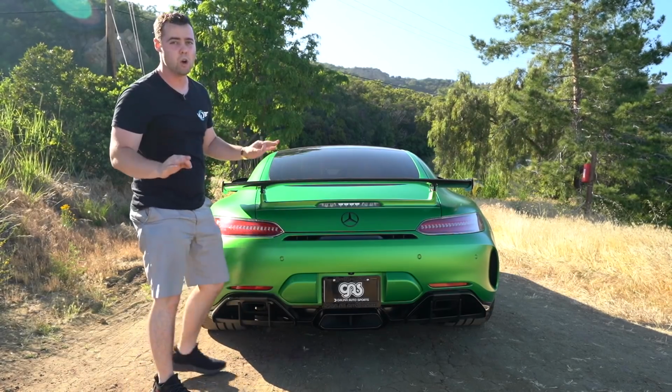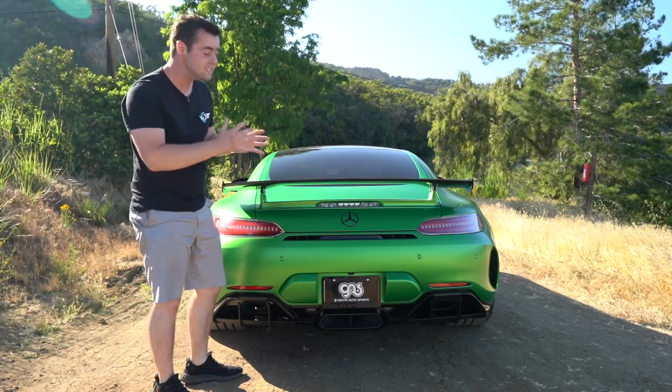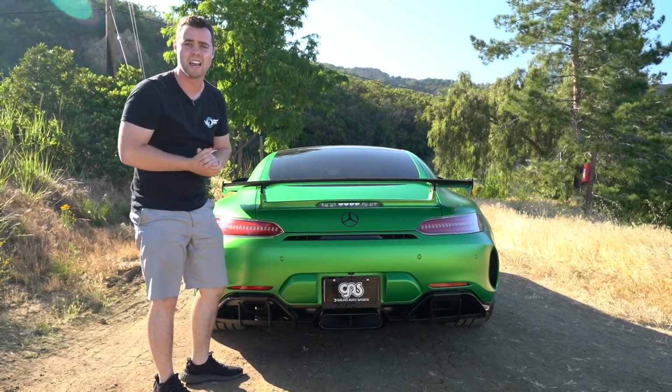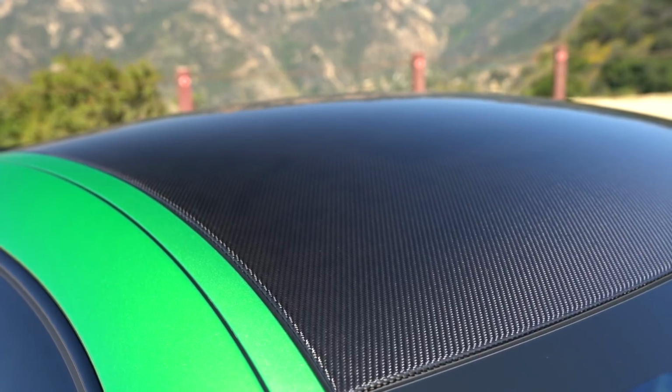There's carbon fiber all over this car. They wanted to keep the weight down because of the additional weight added by the rear wheel steering. Of course, the massive engine as well. Note the carbon fiber roof too.